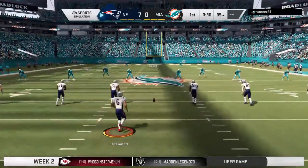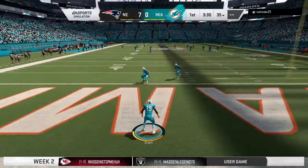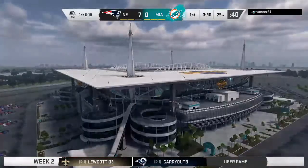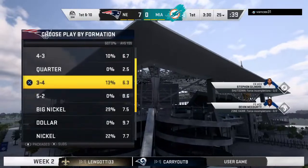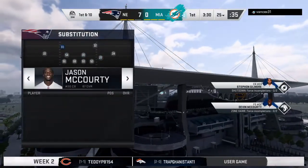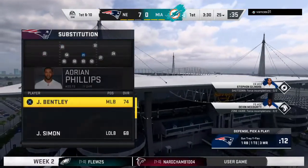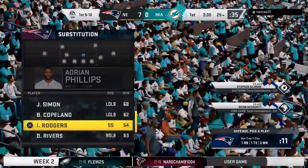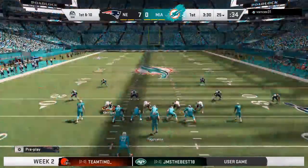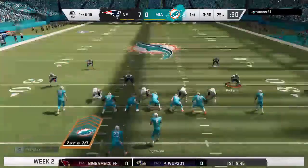Out is the kickoff unit as they run up and send this one away. And that'll carry over the back line of the end zone for a touchback. The Dolphins at the line ready for their next drive. And on the first drive, 3 and out.